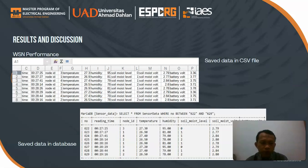And then, next is about the WSN performance, which is confirmed by the overall system experiment. All programs run with the sensor nodes sending data once a minute. The sensor node will activate sleep mode when not sending data. Mesh topology was used to conduct this experiment because previously the mesh topology had superior results compared with the tree topology. The sync node has successfully saved node ID data, air temperature and humidity, soil moisture level, soil moisture voltage, and battery voltage into a CSV file.